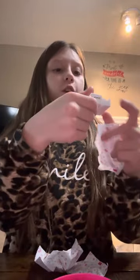The first one I got is, ooh, a little Sonic drink. That's cute. I can add that in my little store. That's cute. I have one of these, but it's really big. It's a little Sonic bag. Okay, next we got, that's so cute. It's a little like stars.